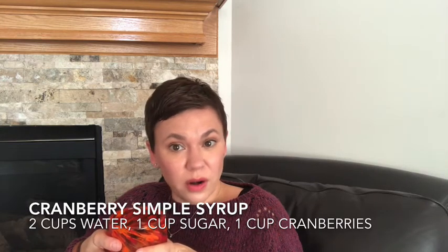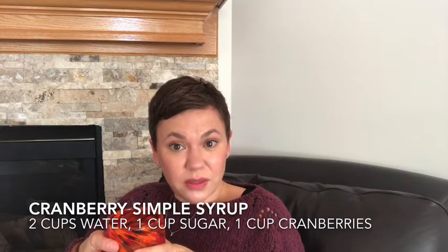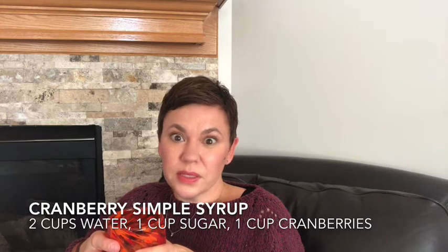The cranberry old-fashioned is quite a straightforward drink. It's based on an old-fashioned beverage, which you may or may not be familiar with. It starts with a cranberry simple syrup. Simple syrup tends to be a 1-to-1 mixture of sugar and water, heated until the sugar dissolves, and then kept in the fridge for all your cocktail needs. Now, cranberry simple syrup is slightly different.